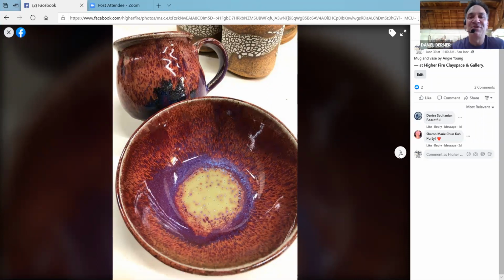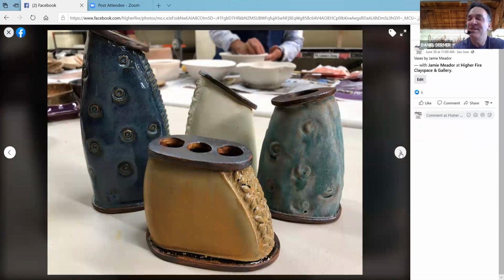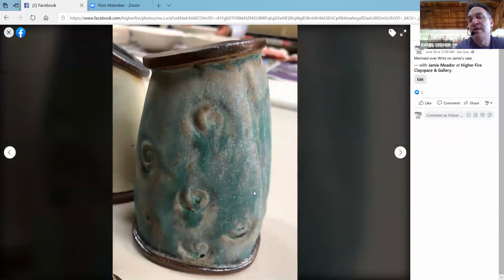Anyway, again, lots of nice pots. We're always trying to show you all the cool glazes and things. Lichen glaze for Terry Gelfenbaum came out great. Jamie had some beautiful vases. Look at that. Pumpkin glaze in the middle there, and then off to the right. So this is like a currently in vogue glaze combination. It's mermaid over Wurtz, and has a really nice sort of stony green look to it. And people have been doing that.